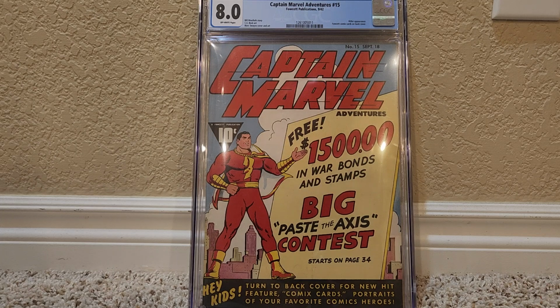This is number 15. This is my earliest graded comic. I did not get the early ones because I was more into high grades rather than early issues, and it would have cost a fortune to get high graded early issues. So I went with later issues to reduce my cost. We have a Hitler appearance, it says in there. This is an 8.0. Number 15, there's a 9.6, and then this one is well down the list. I'm not going to go through all of them.